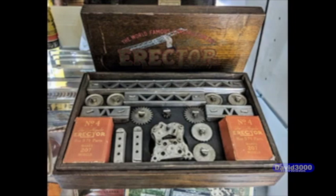The first ERECTOR set was made there in 1913, called the ERECTOR 1 Structural Steel and Electromechanical Builder, and labeled as educational, instructive, and amusing. The toy was first introduced and sold to the public in 1913 at the Toy Fair, held at the Broadway Central Hotel in New York City. ERECTOR quickly became the most popular construction toy in the United States, most likely because it was the only construction set at the time to contain a motor.